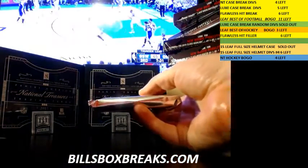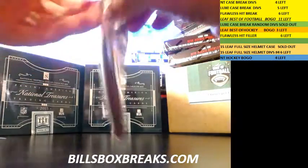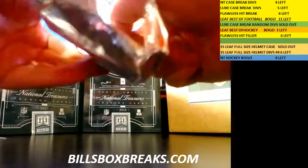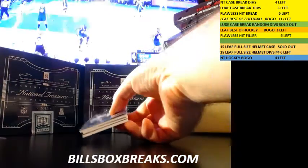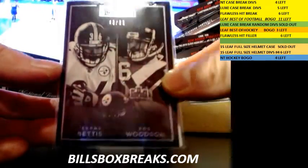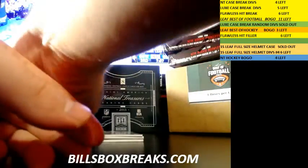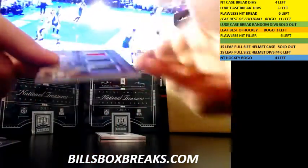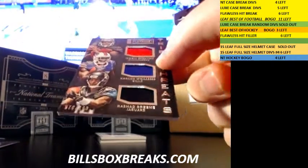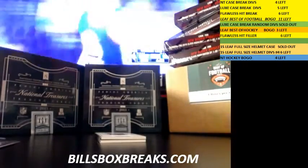Box one. First card, got Jerome Bettis and Rod Woodson out of 99. And nice one here, Rashad Green, Carlos Williams, and Winston. Triple threats, card number 76 out of 199. Lots of random action for that one.